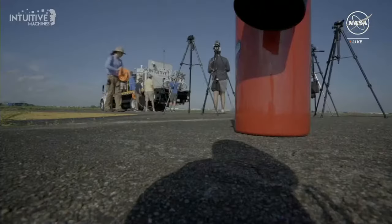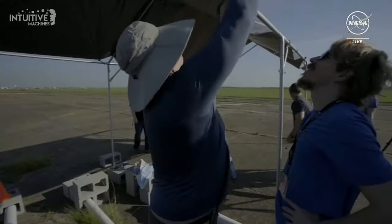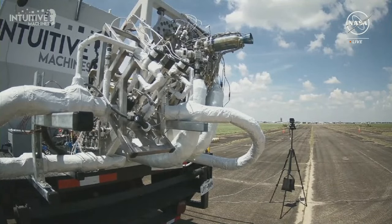We didn't have enough money for a facility with blast walls and water suppression or water deluge. So we had a test outside in the environment of Houston, where the temperature is about 100 degrees and the humidity is like the same.